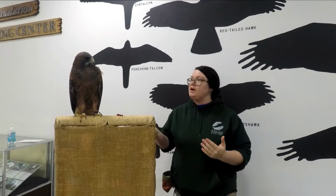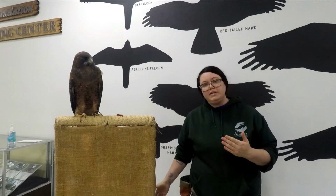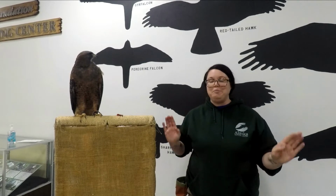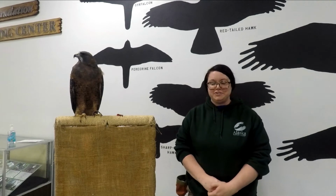So if a Swainson's hawk like Karma were to be up here in the interior of Alaska, migrate down to Central and South America and return, that could be a 12,000-mile trip, which is just mind-blowing. I just can't imagine traveling that far and surviving, so it's really neat.